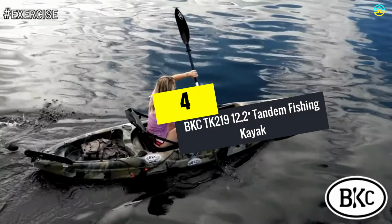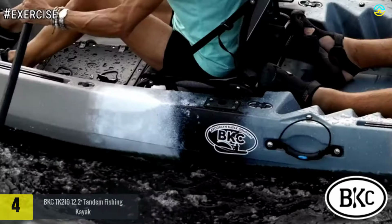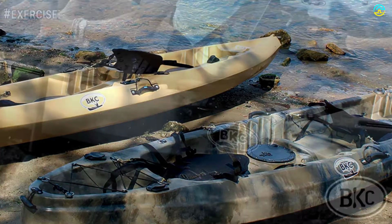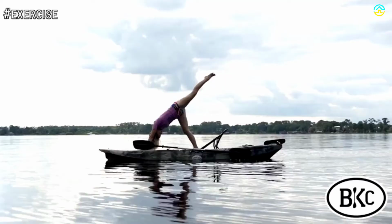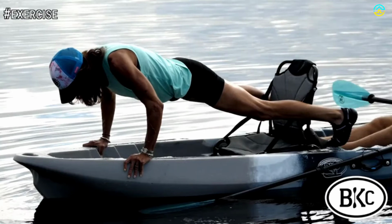Moving on at number 4, we have the BKC 219 Takas 12.2 Tandem Fishing Kayak. This tandem kayak is considered to be a great choice among fishing lovers. Whether you love to indulge in a novice weekend vacation or you are a professional angler, you can opt for this product without a second thought. This product can support a maximum weight of 440 pounds. It comes with a long body of 12.2 feet, which can confer high stability. It can accommodate up to 3 people at once.